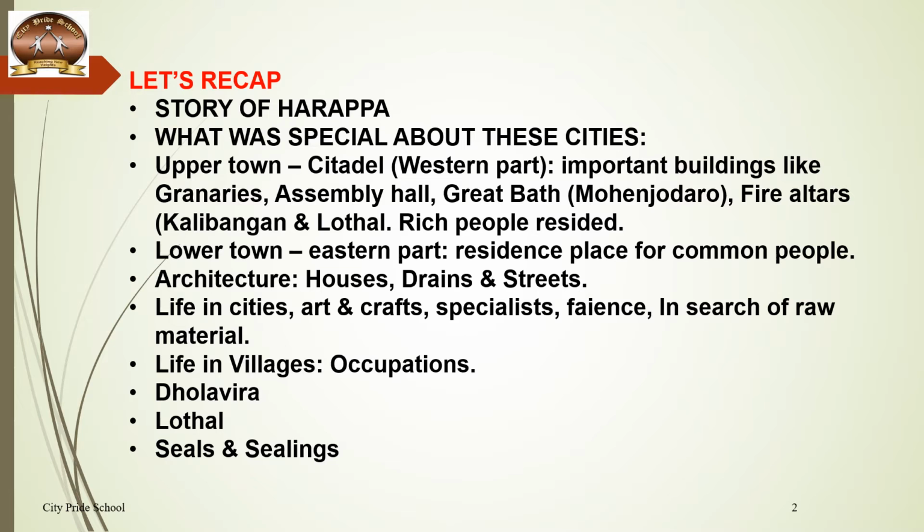It was a place of residence for the common people. Later, we also focused on the architecture, in that we studied the houses, which were generally two-storied, drains which were covered and maintained properly, and also the streets.